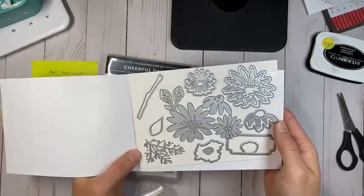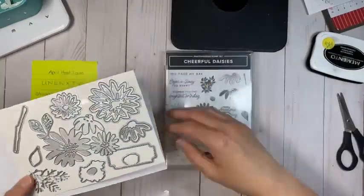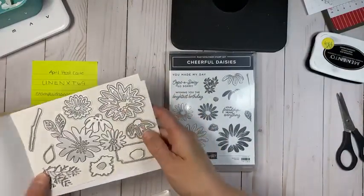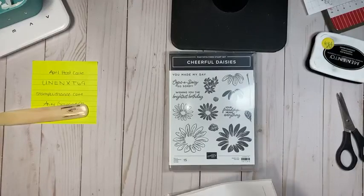They're beautiful. You can stamp your image and then cut it out, or cut it out in cardstock. Either way it looks really nice.